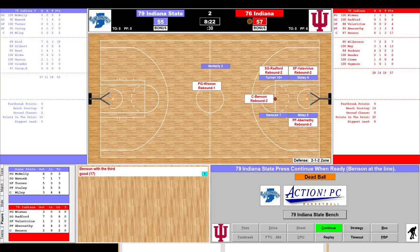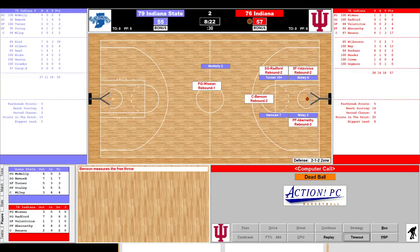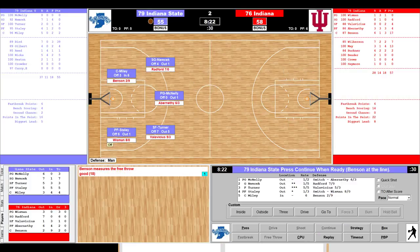57-55. The Hoosiers up by two. Benson can give them a three-point lead here. And he does! As he sinks another one. 58-55. Weissman playing off Staley on the outside. Abernathy on McNeely, who brings the ball up. With no Larry Bird, we're going to have to try to create offense here.